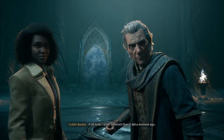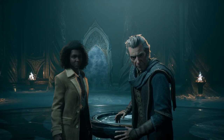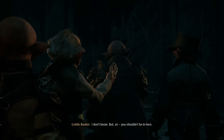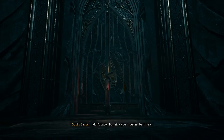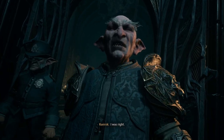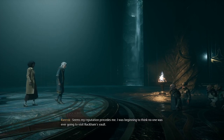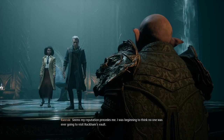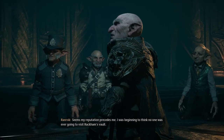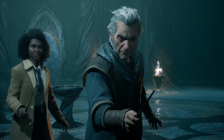We were... It all looks rather different than it did a moment ago. Someone's coming. Who were they? I don't know. But, sir, you shouldn't be in there. I was right. Ranrock. Seems my reputation precedes me. I was beginning to think no one was ever going to visit Rackham's Vault. And why are you here?